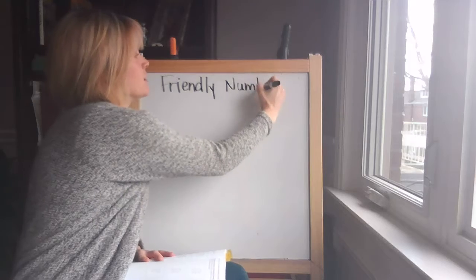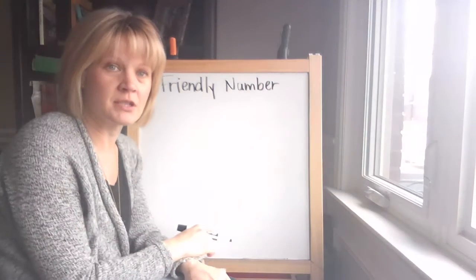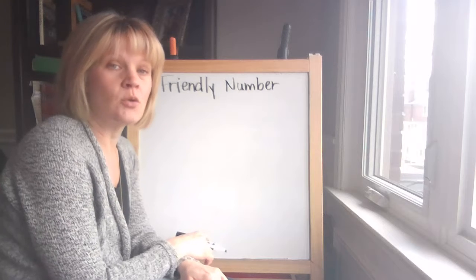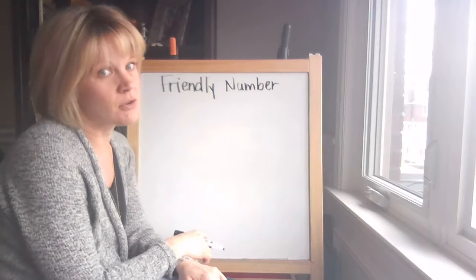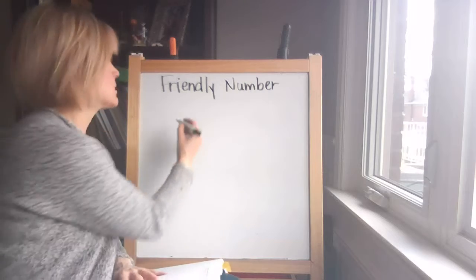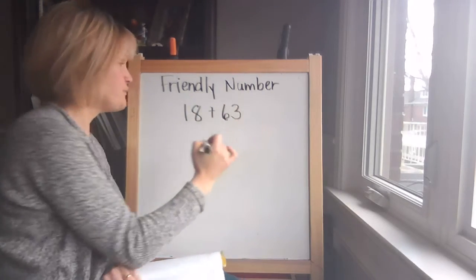So we all know that a friendly number is a number that is really easy to add or just to subtract with. And usually that number ends in a 0. It is a 10 or a group of 10s, or it is a group of 5s. So the number might end in a 0 or a 5. That's not always the case, but it is a general rule. So I want to start with the question 18 plus 63.